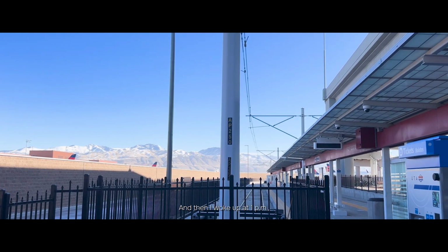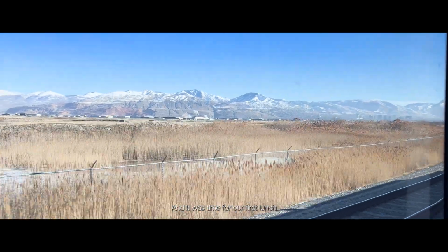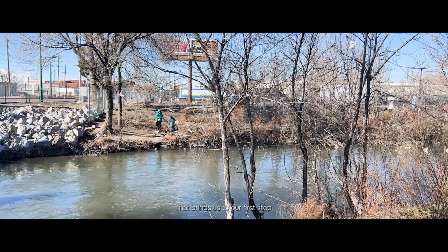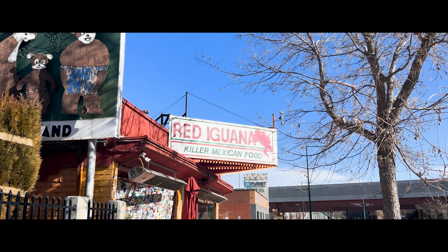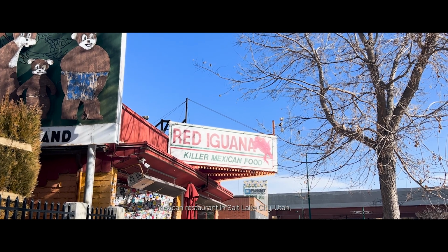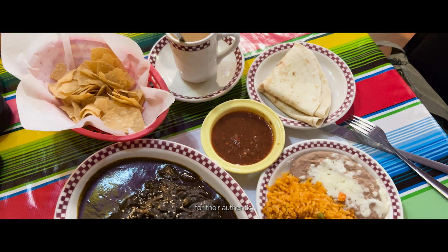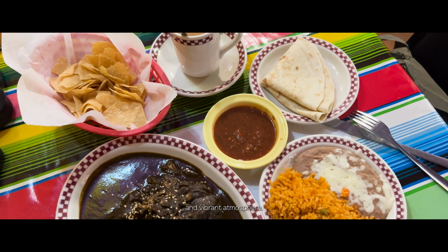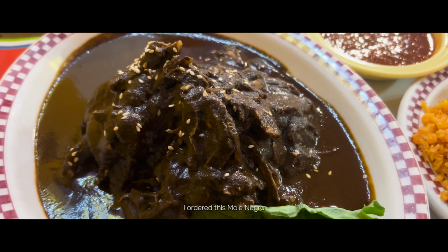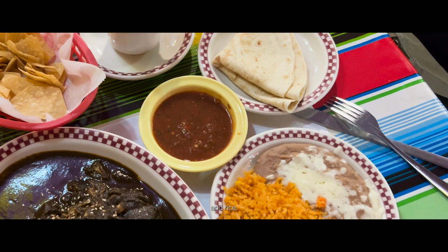And then I woke up at 1 p.m., thankfully feeling better, and it was time for our first lunch because I was starving. And that brings us to our first stop, the Red Iguana. Red Iguana is a popular Mexican restaurant in Salt Lake City, Utah, because they're famous for their authentic, flavorful dishes and vibrant atmosphere. Also, I ordered this mole negro, and it comes with soft tortilla, frijoles refritos, and rice.